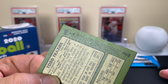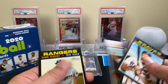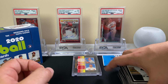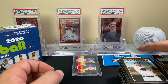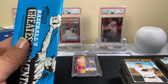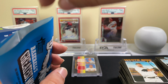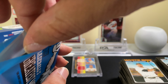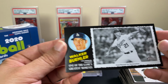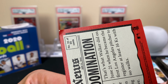And of course, last pack, same thing. Yeah, well, worst 2020 baseball product award goes to this. Let's see what we get here. Wow. This is all bent out of shape, too. Walker Buehler with a huge dent. Jeez.